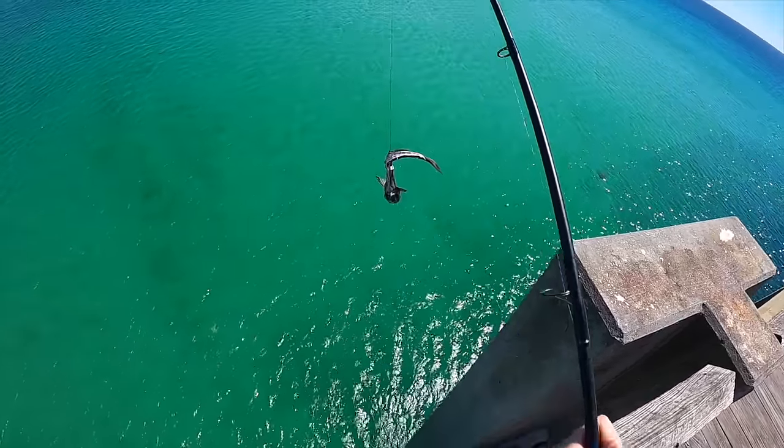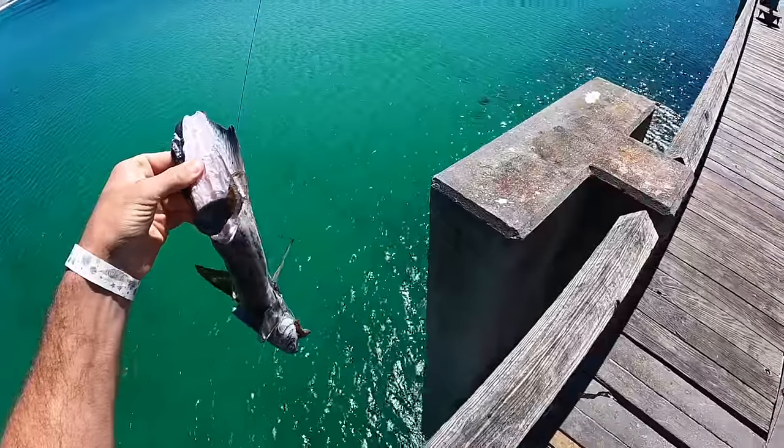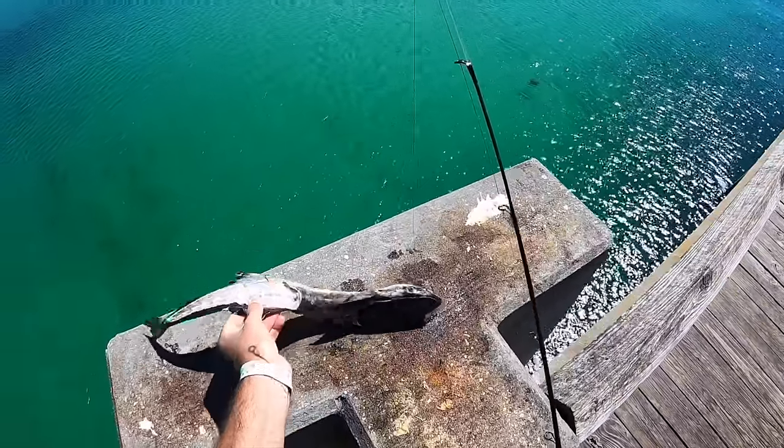Well, folks, I'm actually going to save this fish carcass. Who knows, maybe for a crab trap or something like that. Maybe we'll do it again sometime. But that was cool. That was really cool.